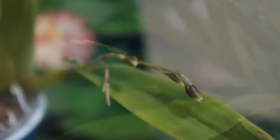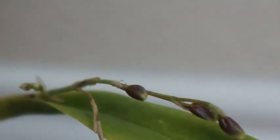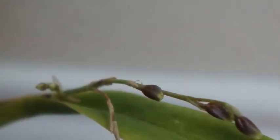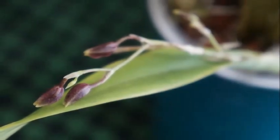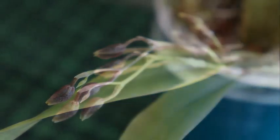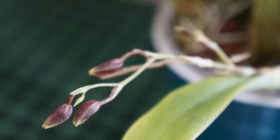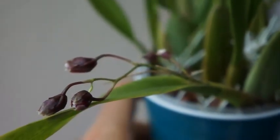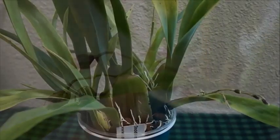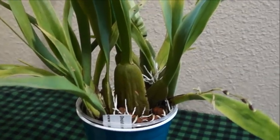But I think the only thing that's a little disappointing is the fragrance. It's not as strong as I remembered, and I know that this may have to do with the fact that it's grown indoors, and maybe my ventilation and humidity or temperature is just not ideal. Maybe the flowers aren't as mature for me to sense that strong smell that I remembered from all the cherry babies that I have sniffed at. So this is the only thing that's a little disappointing.